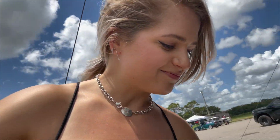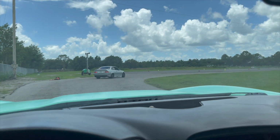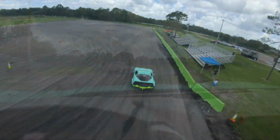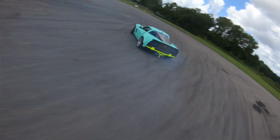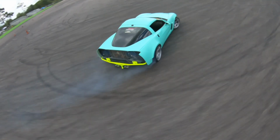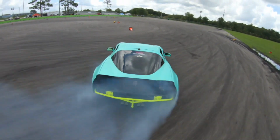Now I'm actually officially in single digit territory. It's at 9 PSI in the rear now, cold. So I'm gonna do one more lap. Get it, Daph. Get it, girl.